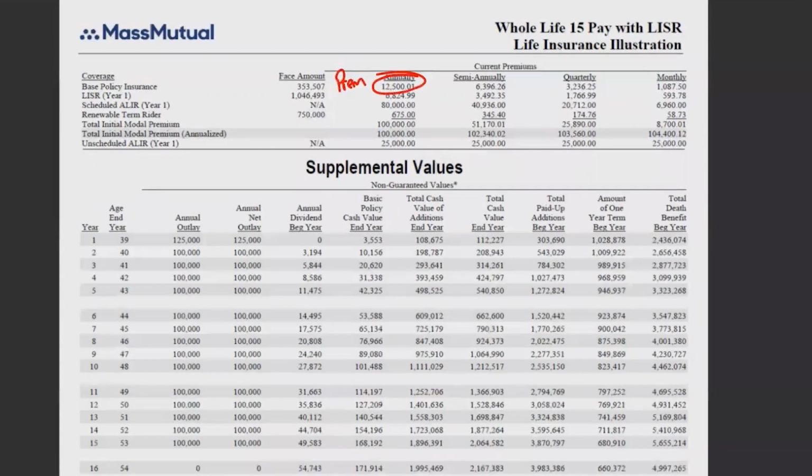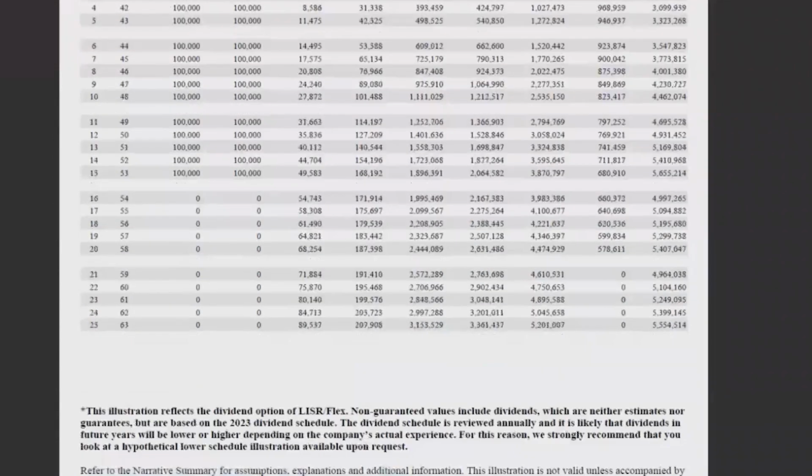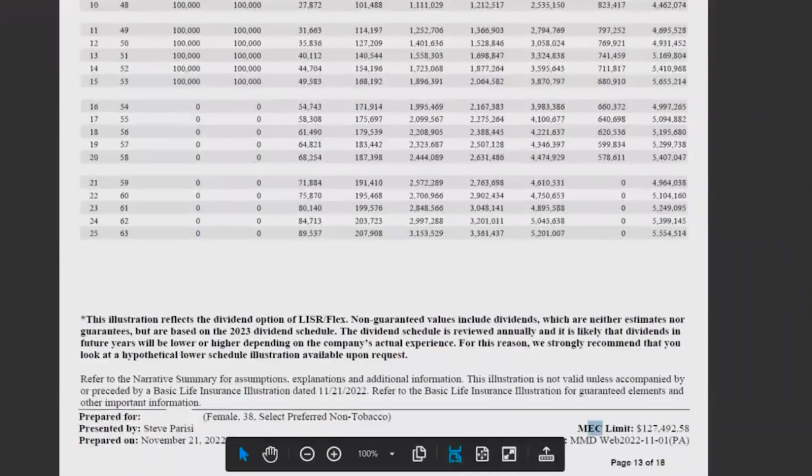A lot of similarities here. There is one difference. You'll see this term here, renewable term rider. This is an additional term insurance rider we added to the policy. Another $750,000 compared to the other term rider we have, the lister component on the policy. And the reason why is with a 15-pay product, we actually need to do that in order to get the death benefit high enough to attain that same MEC limit.